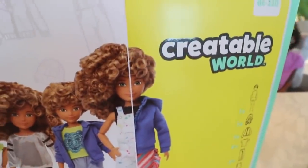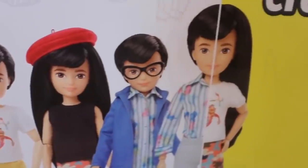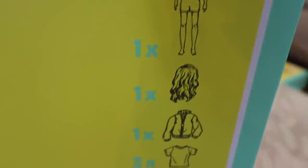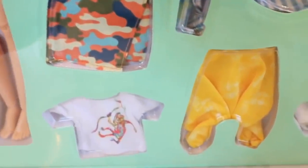It is a customizable doll line that provides kids a blank canvas to create multiple characters again and again. And what's amazing is that you can create over 100 plus looks from just one doll kit. Each one comes with a doll, a wig, and plenty of premium fashion accessories like real working zippers, pockets, belt loops, and bags that actually open and you can put things in.